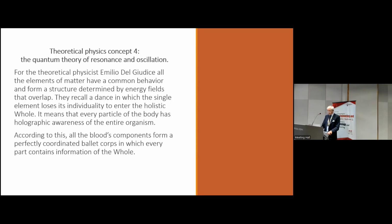Theoretical physics concept 4, the quantum theory of resonance and oscillation. For the theoretical physicist Emilio Giudice, all the elements of matter have a common behavior and form a structure determined by energy fields that overlap. They recall a dance in which the single element loses its individuality to enter the holistic whole. It means that every particle of the body has holographic awareness of entire organs. According to this, all the blood's components form a perfectly coordinated black hole in which every part contains information of the whole.